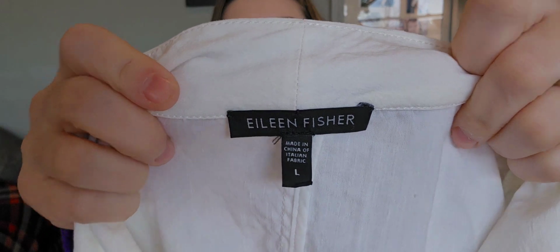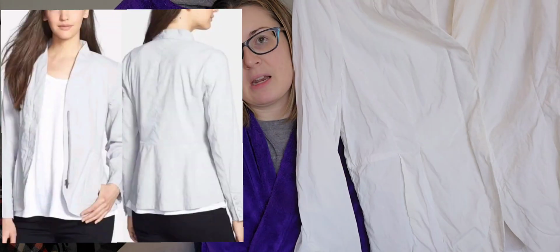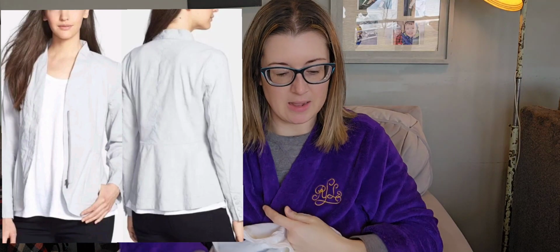This snuck in here. Just a nice bread and butter Eileen Fisher. This is a linen blend. And at first I thought it was a shirt, which I was not super hip on. I probably would have passed on this just because Eileen Fisher doesn't perform as well as it used to. So I try to stick with their pants, jackets, things a little bit more substantial. But this actually has a zip closure and it is a lightweight jacket. Perfect entering into the spring and summer.